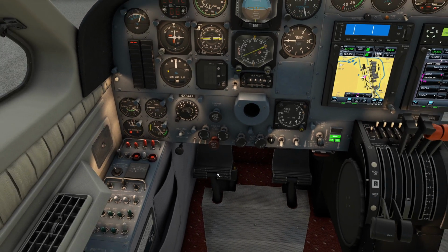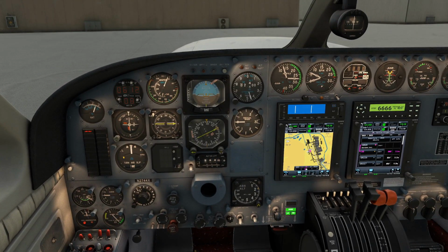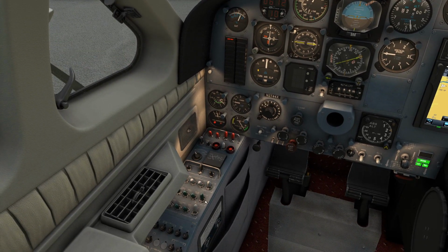You can tell, folks, no checklist. Right engine start. That's pretty good. We got that fuel pump off. Left pump on, mags on, we'll prime. Start the left. You see the prop turning out the window there. We've got engine start. There we go.